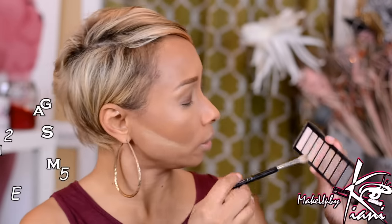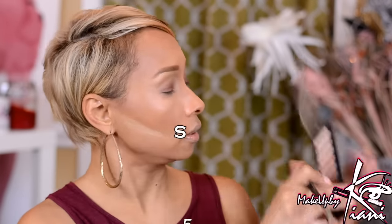Next, I'm gonna grab my Sigma E25 blending brush and move into this shade right here. This is the Sandbar Beige. It's a matte, very important. It's a matte shadow. And I'm just gonna blend out any harsh lines that that darker shade would have produced, okay? Blend that out. And just blend around it.